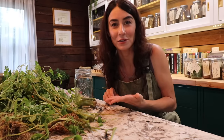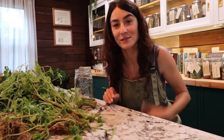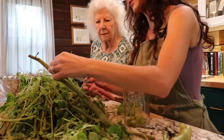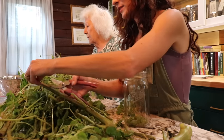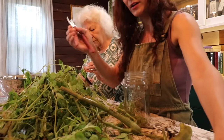And this is what you can use. It's growing right next to the plants that are going to cause the reaction. See how this one's kind of dried up? Yes. I'm not going to use that one. But all the ones that still look vibrant and lively, we will absolutely use. But if it's dried up, we're not going to use it.